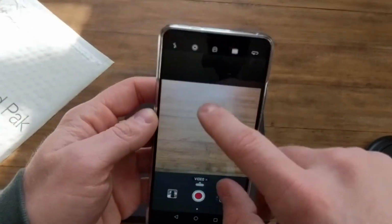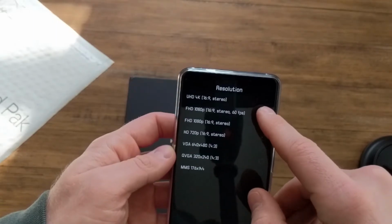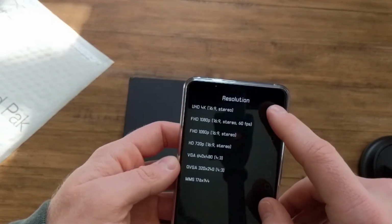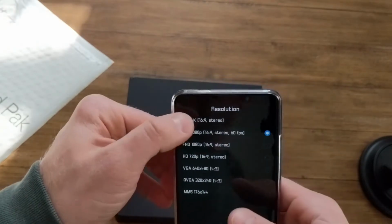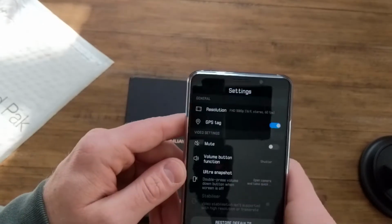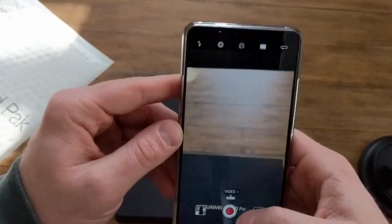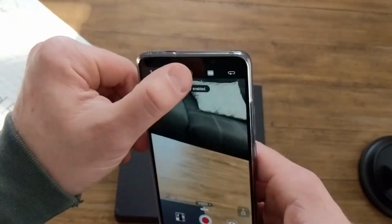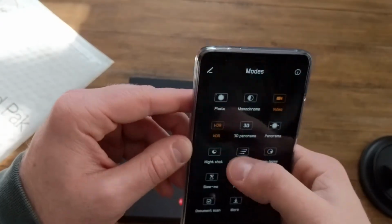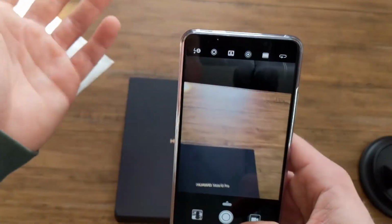Let's see what we got for video options here. You have full HD. You got full HD at 60 frames a second. You got 4K, and you also have some other options too. I believe 4K is 30 frames, so I would leave that on 60 frames. You can see it's nice and smooth as you move the camera around. You also have beauty mode on pretty much every mode in this camera. HDR is an option. So there's that.